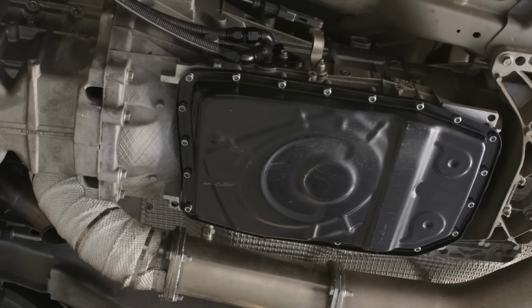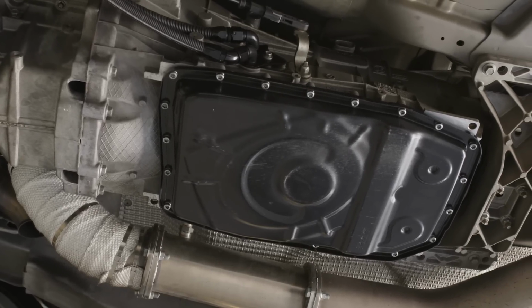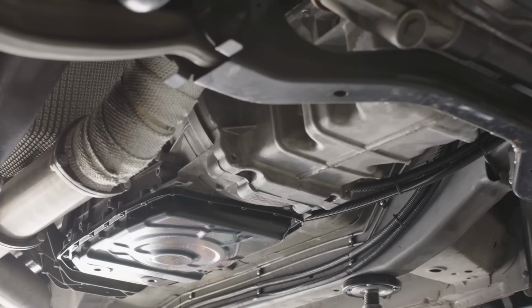Yeah, so ZF's been a huge development product for us. We've been involved in building that since 2007. We've now got our own billet input shafts for them, planetary upgrades, yeah, the works.